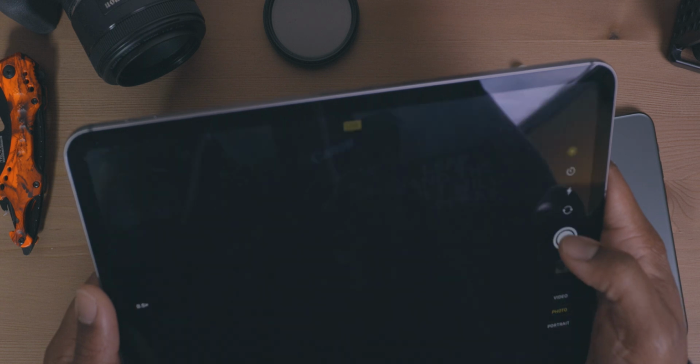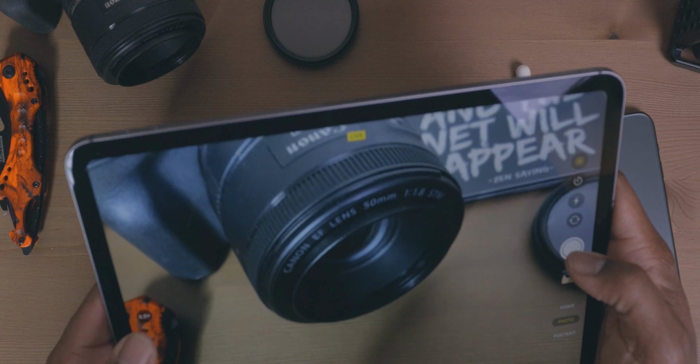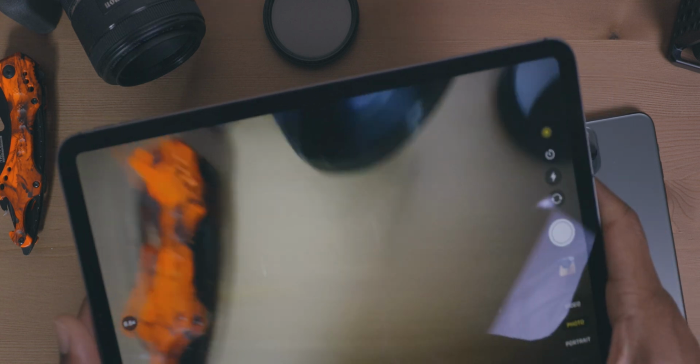Now, you're gonna need possibly more than 128 gigabytes. This is 2020, baby. Any video you take is high resolution. Any photos are high resolution. A lot of data. This thing is like your computer. So think about that when you're making a storage selection.